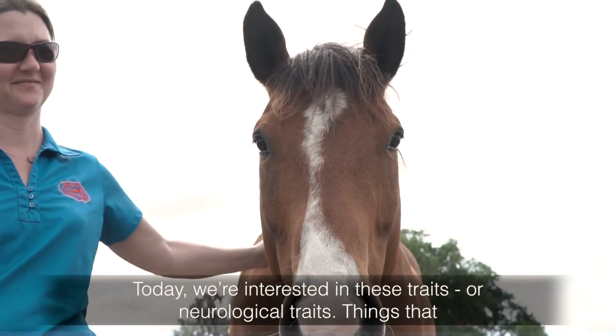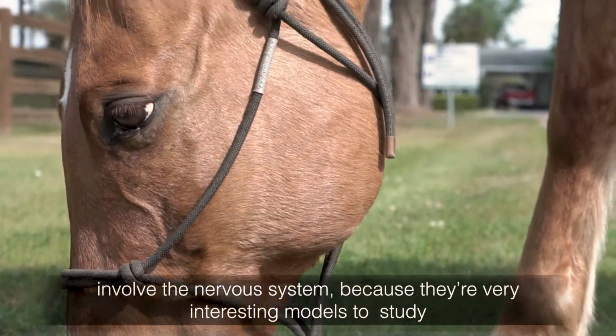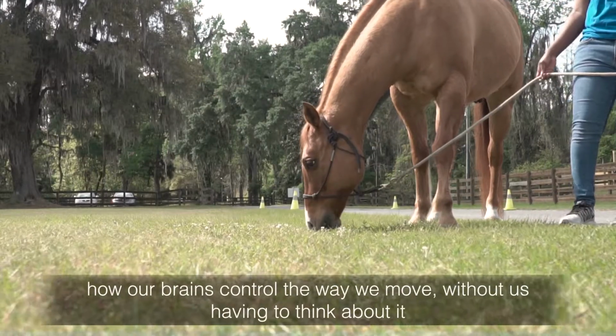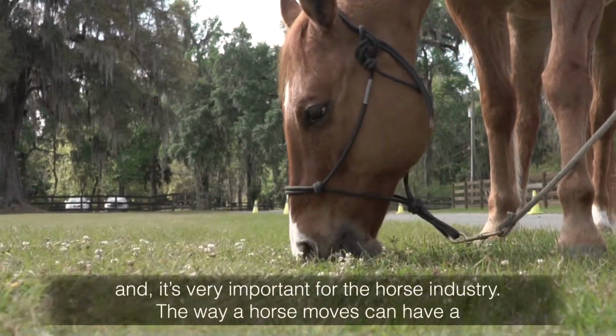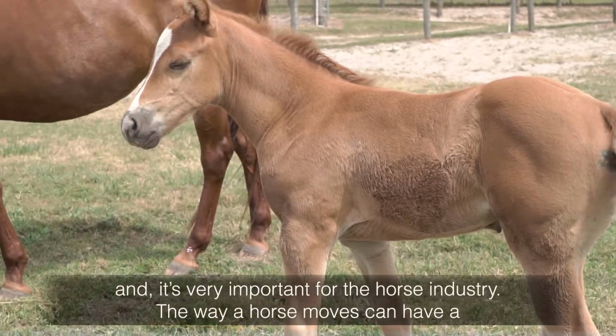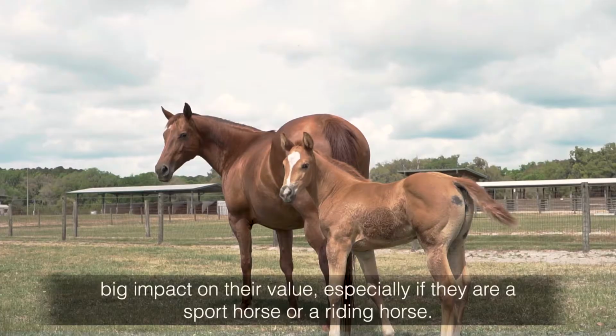Today, we're interested in these traits, or neurological traits, things that involve the nervous system, because they're very interesting models to study how our brains control the way we move without us having to think about it. And it's very important for the horse industry. The way a horse moves can have a big impact on their value, especially if they're a sport horse or a riding horse.